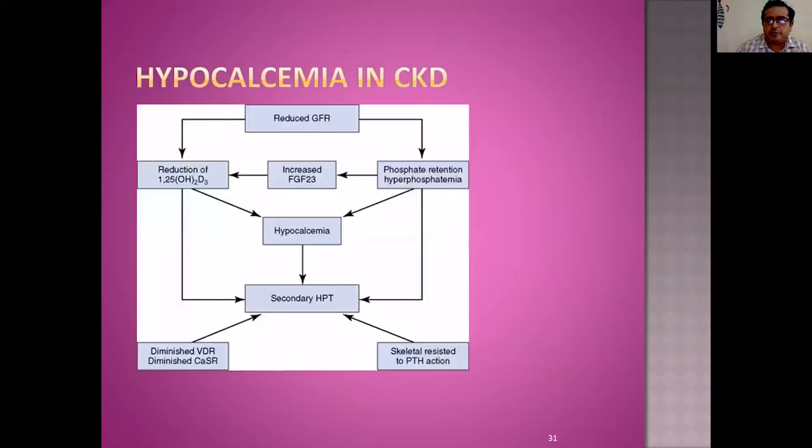Let us now look at hypocalcemia that occurs in chronic kidney disease. Whenever there is reduction in the GFR, there is reduction in the production of 1,25-dihydroxyvitamin D3, that is the activated form of vitamin D. Along with that, there is phosphate retention and hyperphosphatemia, which increases FGF23, which in turn leads to a decrease in the vitamin D levels, and this results in hypocalcemia.